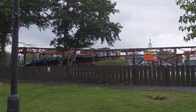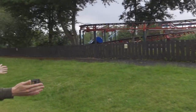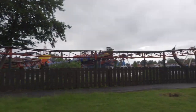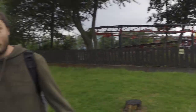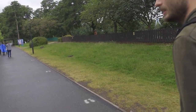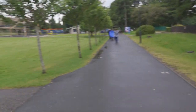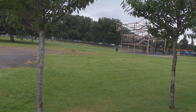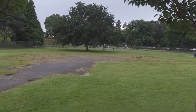We did actually do Buffalo today. Marcus's first time on it. Beautiful. What did you think of it? Beautiful coaster. It's long, and it goes on for a second lap. Yeah, two laps, and can't complain about any of that. So this is where a circus used to be back in the day. Circus? Maybe a future development, perhaps.